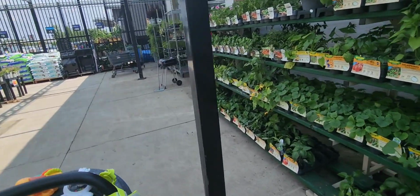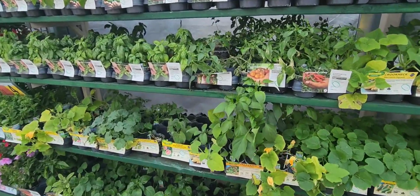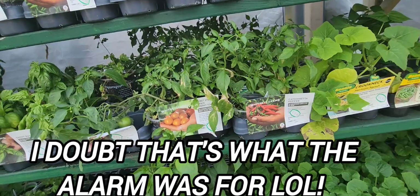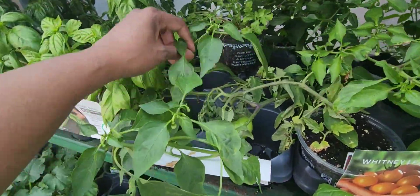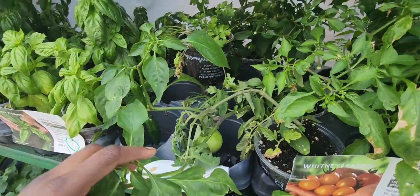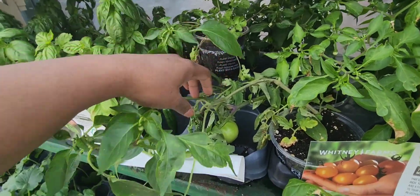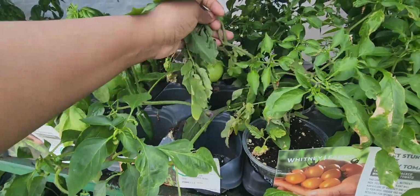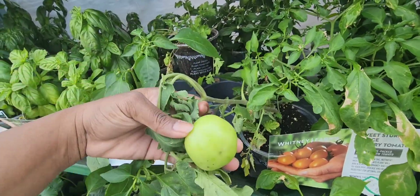You guys, let me know if you get your herbs and stuff like that, because they are easy to grow in the house. What happened up in here? Somebody is stealing. Mine always die. Let me know what you guys do to keep yours thriving. This don't look too good, but it does have something in it already.